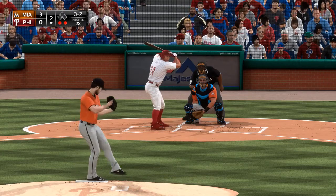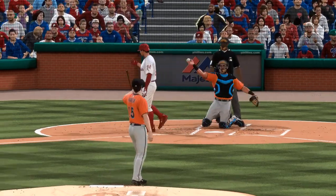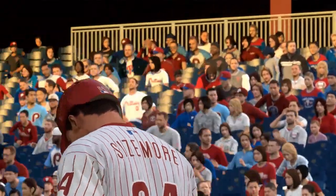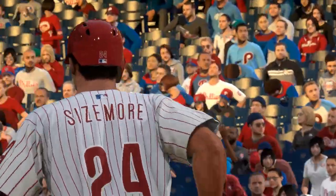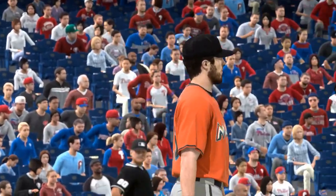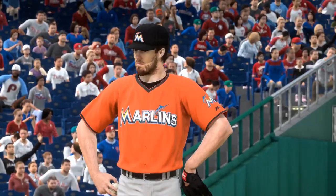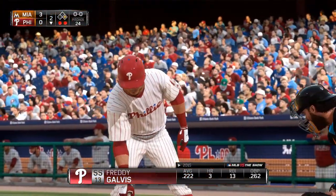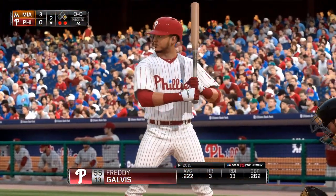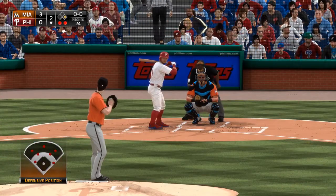Now the 3-2 pitch. And this one misses for ball 4. So the Phillies have got themselves a 2-out base runner. Yeah, that's nice to see a little patience up there. These guys have been what I would call overly aggressive these first few innings. Finally, somebody's figured out the importance of maybe taking a pitch or 2. Freddie Galvis will dig in now, hoping to perhaps make him pay for the 2-out walk.